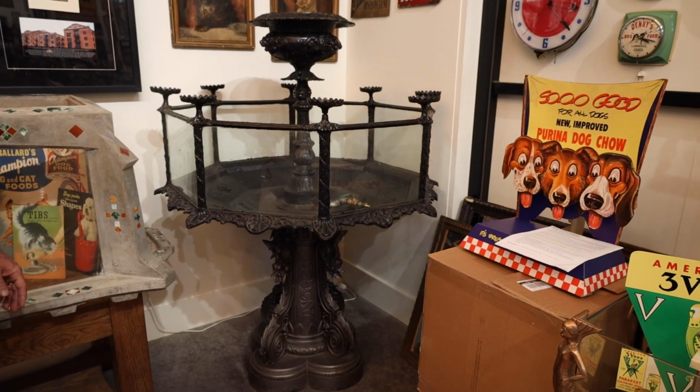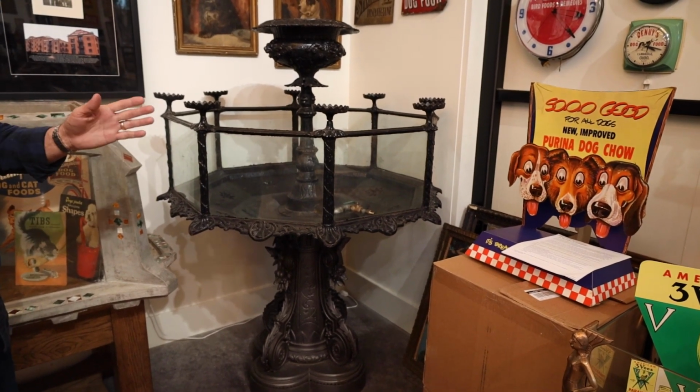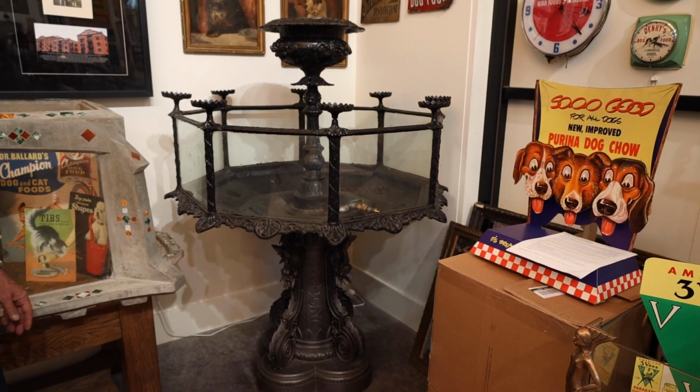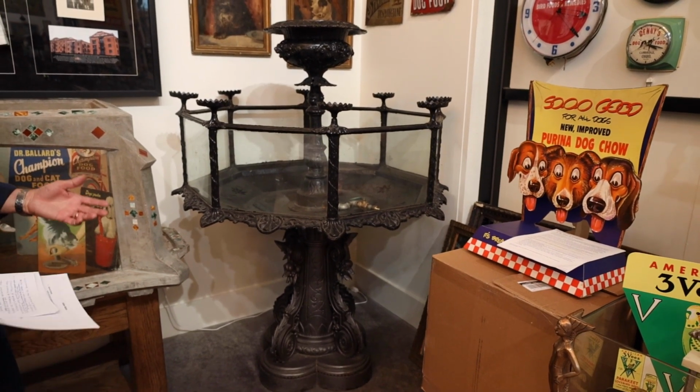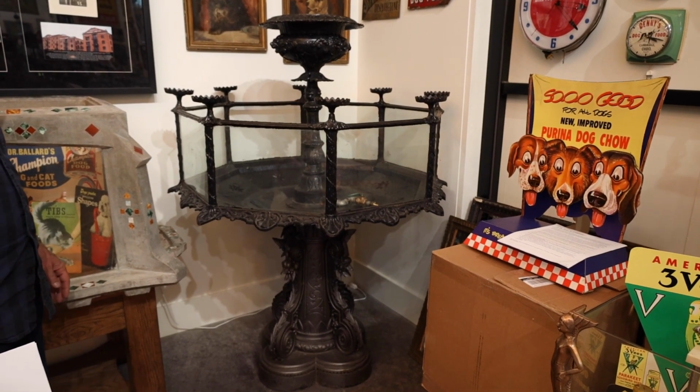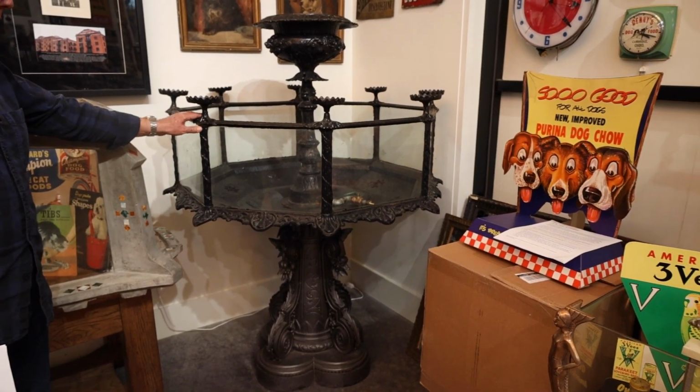Fisk in his catalog said he made them as big as 6 feet across. And I've never heard or seen one that large. So maybe because he made a lot of these to order, maybe he just said he had that capability, but actually never made one that size. So this again is a Fisk fountain aquarium.